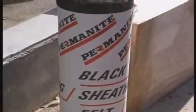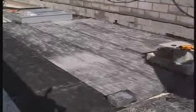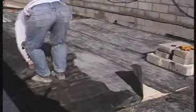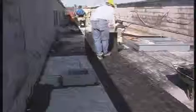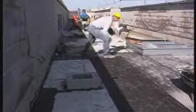A sheathing or slip layer separates the insulation from the waterproof membrane, allowing minor structural movement of the building and thermal movement of the membrane. It also helps dissipate localized pockets of trapped vapour. It's laid loose on the insulation with lapped joints.